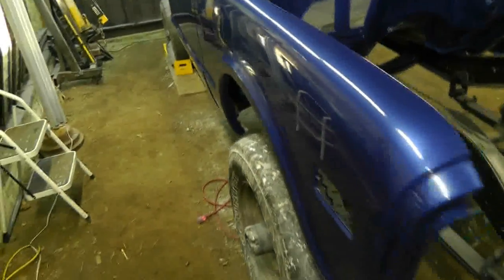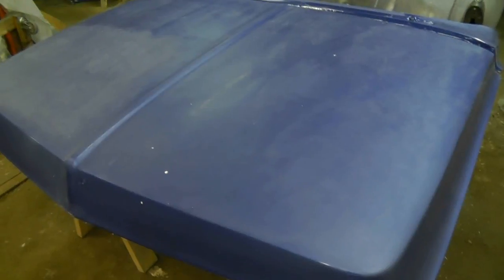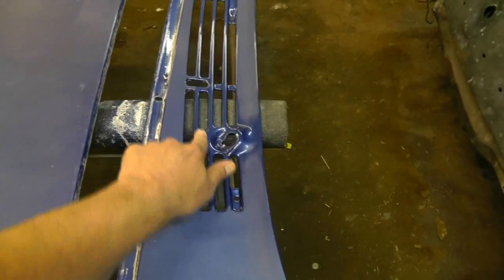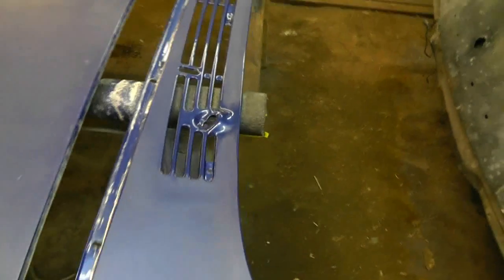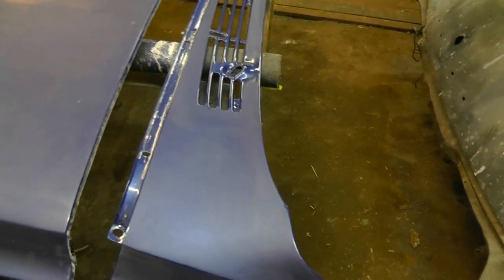So, last but not least, this giant hood and the cowl. And the cowl shouldn't be too bad, because the cowl didn't need a lot in the first place. I'll just go over them with the buff, but I'm not going to worry too much about those grids.